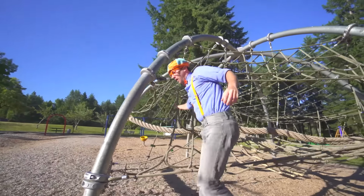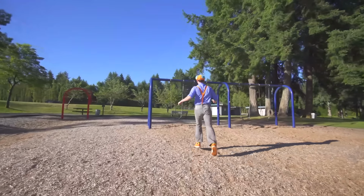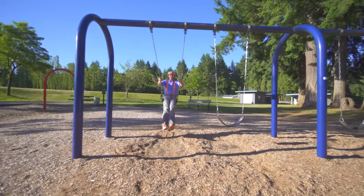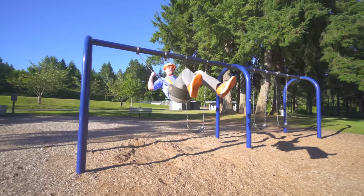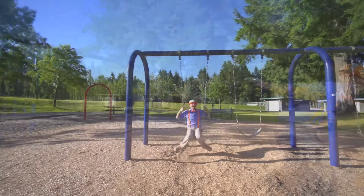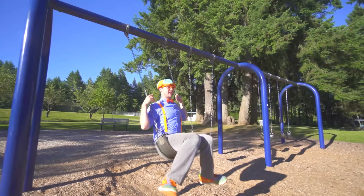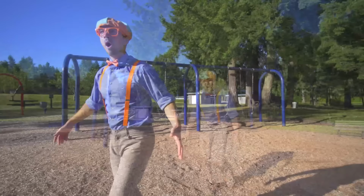And swings, come on. You know what a swing is, right? Watch out. Here I go. On the count of three, I'll launch off. One, two, here I go. Three, whoa. Okay. One, two, three, whoa. One, two, three, whoa. What's this?